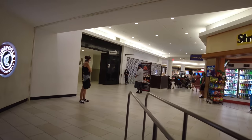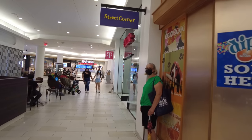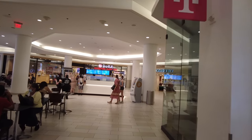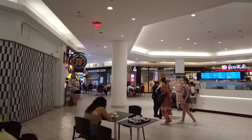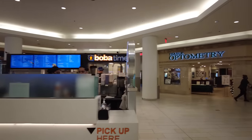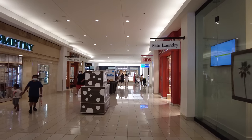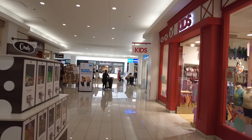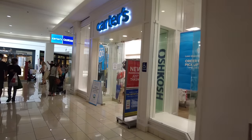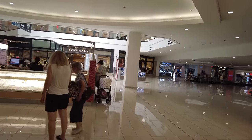Public restrooms are over on this side. Over here we've got the Kira Revolving Sushi Bar. Jimmy John's Gourmet Sandwiches. McDonald's. Cotton On Kids. Let's walk all the way to the end of the other side where JCPenney and Target is so you can get a sense of just how large this shopping mall is.